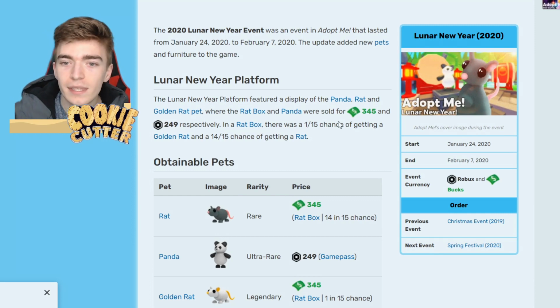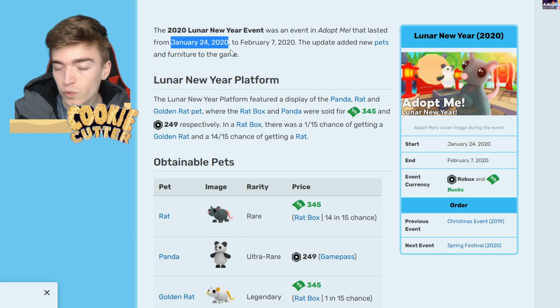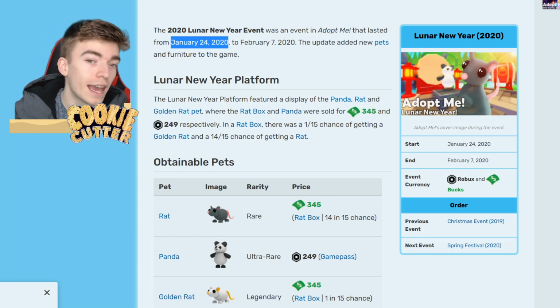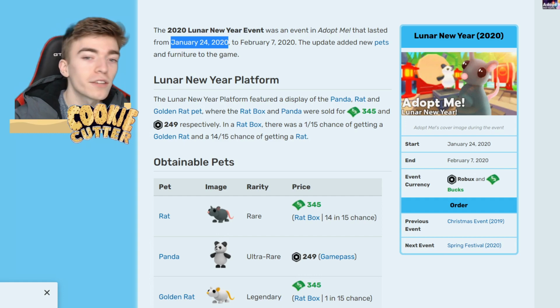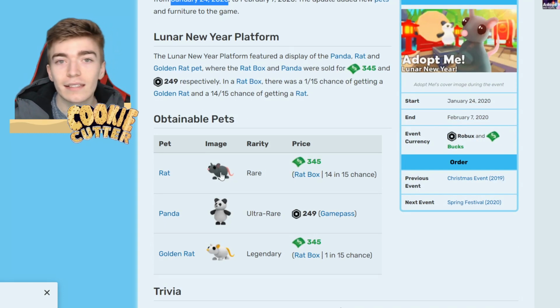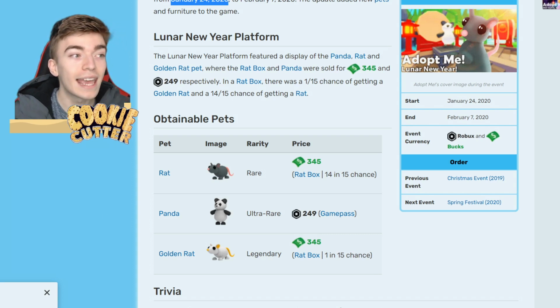But the Lunar New Year update in 2020 actually came out on January the 24th, which really isn't too far away for this update to potentially come out. So the fact that this was at the end of January and they do these updates regularly, there is a very high chance that this update will be coming to us in 2022. In the January 2020 update, we got the release of the rat and the rat box. They also released the panda, which is a Game Pass pet.